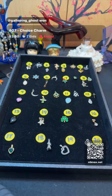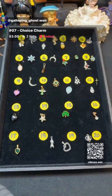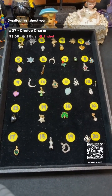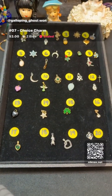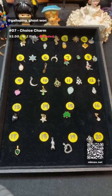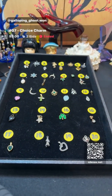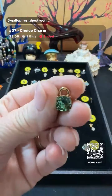Thank you for your bids. Galloping Ghost, which would you like? You can holler out the number or just what the shape of it is. If they're in between the numbers, they're half numbers. So hard to choose, huh? Yes. So you only get one for this first one. This is 7.5.